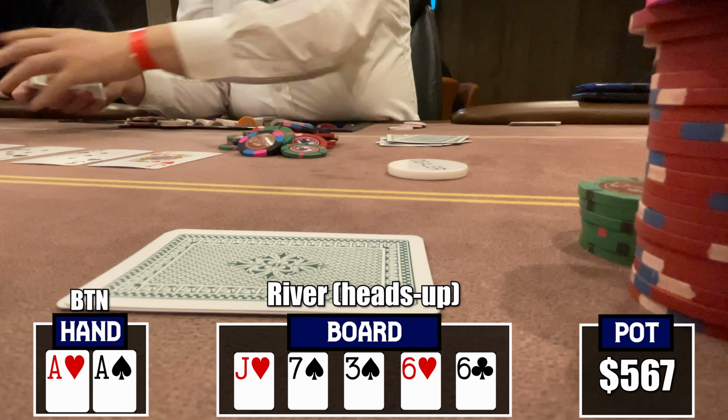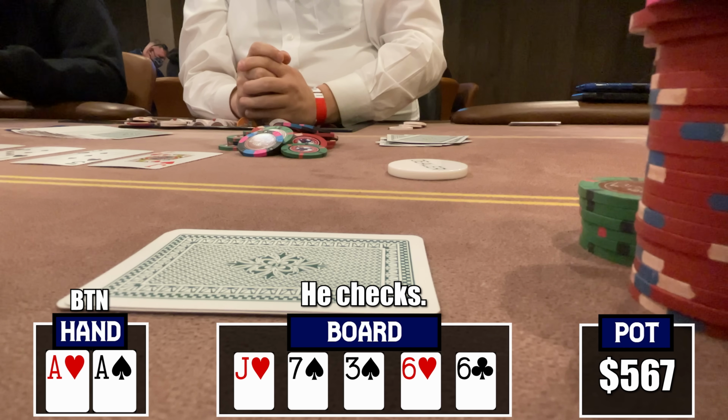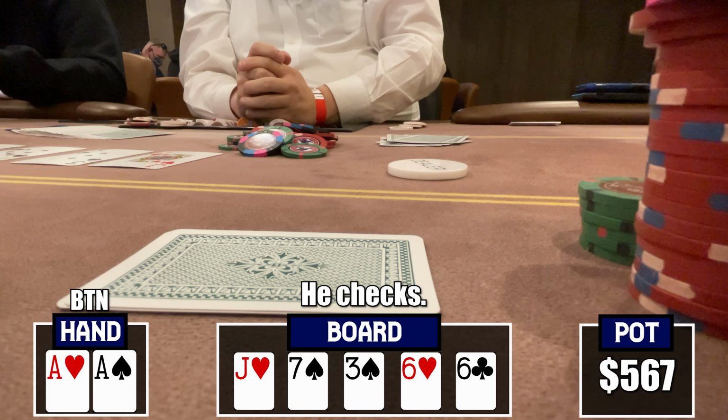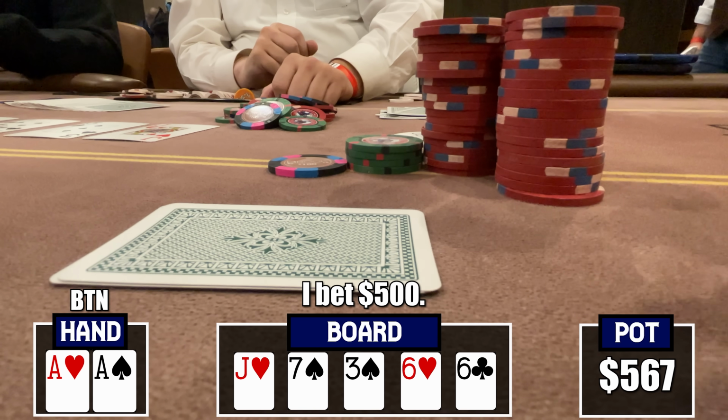The river is another 6, and for a third time, he checks. This is pretty much the best card we could ask for, given we do have the best two pair holding, and we've got to assume that our hand is going to be good. I think we can get a lot of value from jack X holdings, certainly can have pocket queens or pocket kings in range, and maybe even 10s or 9s if we want to size up and jam as bluff catchers. So after thinking things over, definitely throwing out a bet, and really the only thing we were thinking about was sizing. I decided to bet $500, sizing up super large and targeting all one-pair holdings.